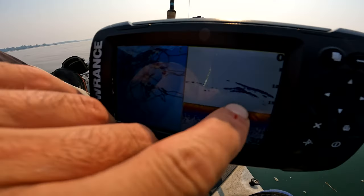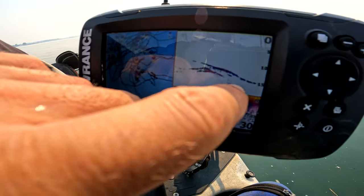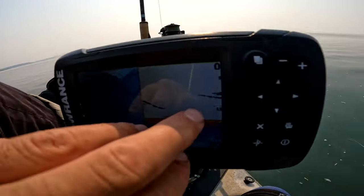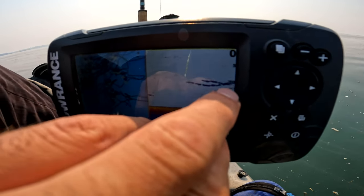See, I'm marking some weak fish. That's what the weak fish look like on the finder. Those are all weak fish right there. They've got really particular swim bladders. So that's how I've been able to figure them out lately, is just looking for that swim bladder mark. You can see two are going right underneath the kayak right now. Those are two weak fish right there.